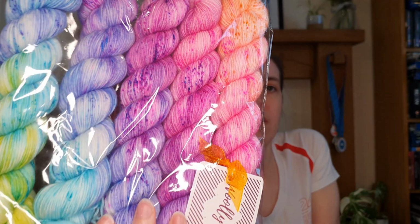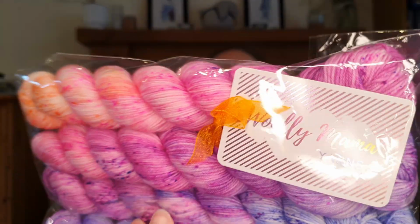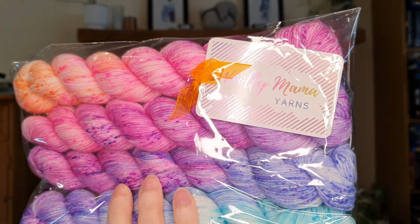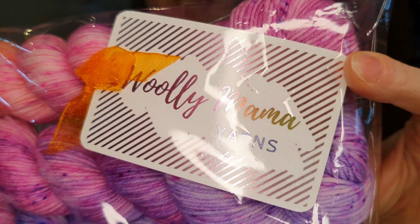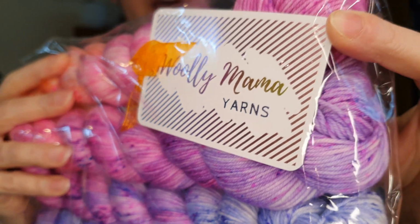But the yarn is stunning and I cannot wait to play with it. So this is that yarn. I think you'll possibly remember me buying this. So this is 5 50-gram mini skeins of yarn by Woolly Mama yarns. I should have taken it out of the packet, my apologies. Highly recommend checking her out as well.